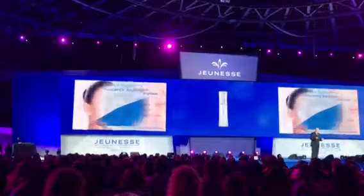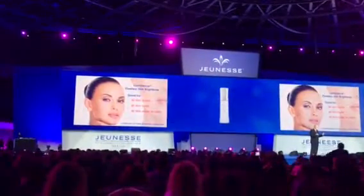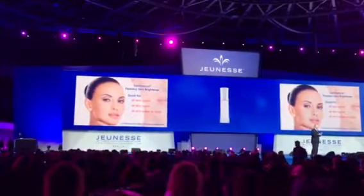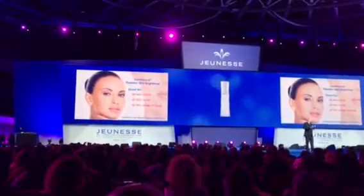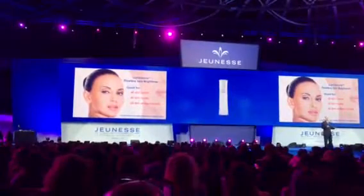Now, it's good for all skin colors, meaning every kind of skin color, for all skin types, and all skin areas of the body. It means you can use it everywhere, regardless of your skin color.